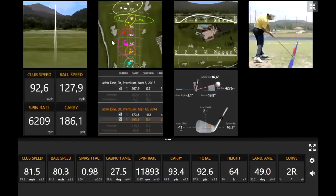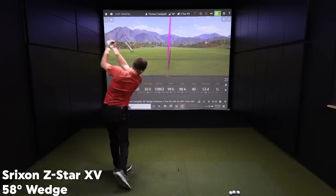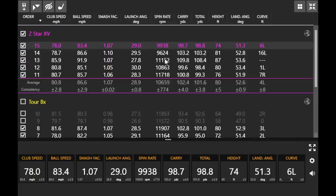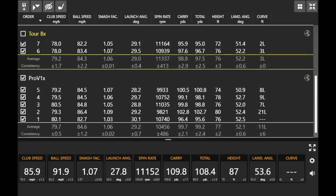Okay, next up, let's go to the Srixon Z-Star XV. All right, so this one wasn't quite spinning as much. There was one here that you kind of jumped on. We'll notice your club speed jumped a little bit more. Notice the spin rate was a little bit higher, but it actually wasn't really any higher than what the Tour BX was on average there too. So you take that one out, we'll notice the spin rate pretty similar to the Pro V1X.